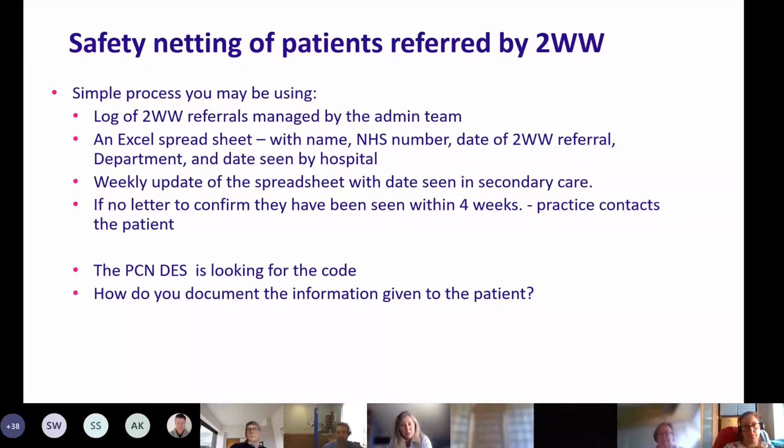So going back to what we discussed before about the patient information, if you send the link on AccuRx, that will be automatically recorded in the patient record. So that's one of the ways to record that the information is given. The other way is using templates in the GP system, and we'll go on to talking about that as well. Next slide, please.